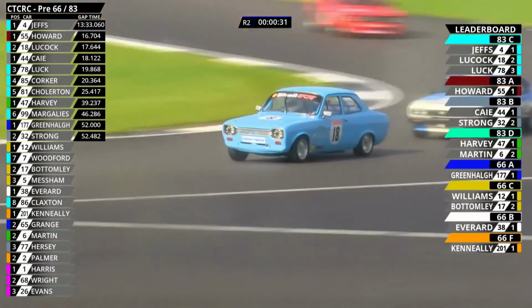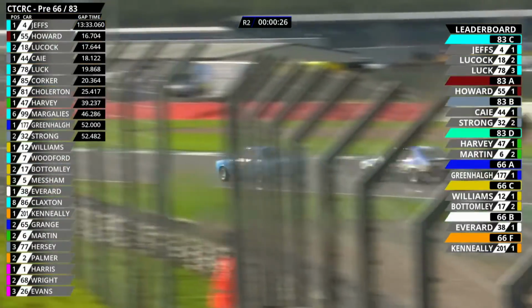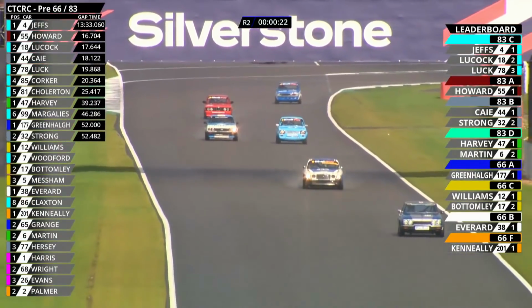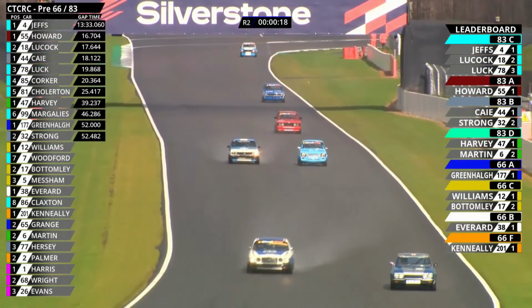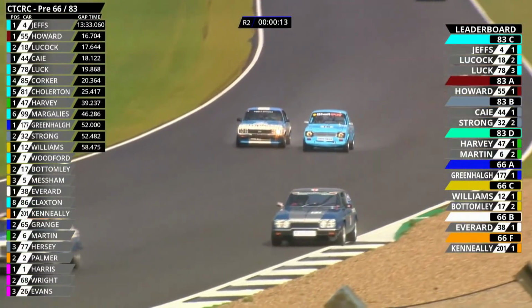Here's the fight for 3rd. There's the leaderboard in the classes. Jeff's leading Class C in the Pre83s, David Howard leading Class A, Stuart K Class B, and Tom Harvey Class D. In the Pre66s, Alan Greenall Class A. It's Nathan Williams Mini in Class C. Class B is James Everard, and Class F for the Lotus Cortinas is Patrick Keneally.